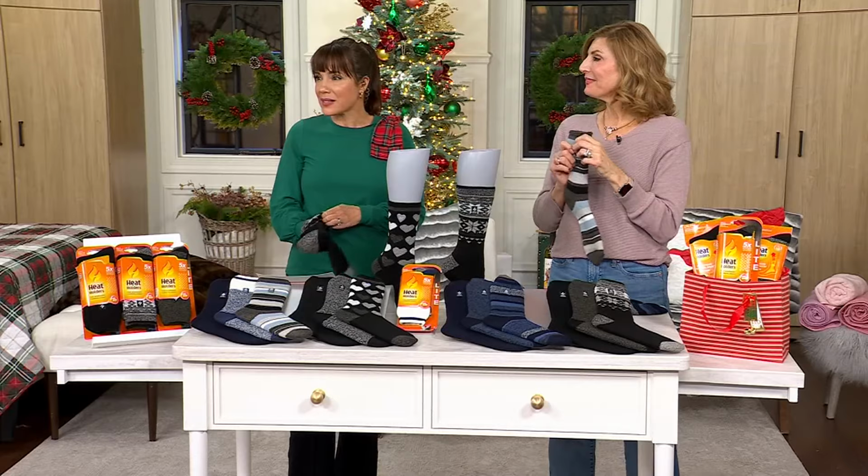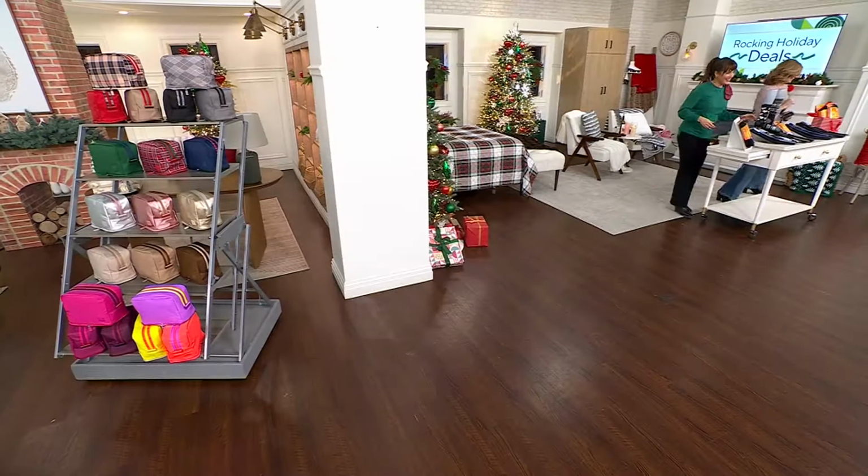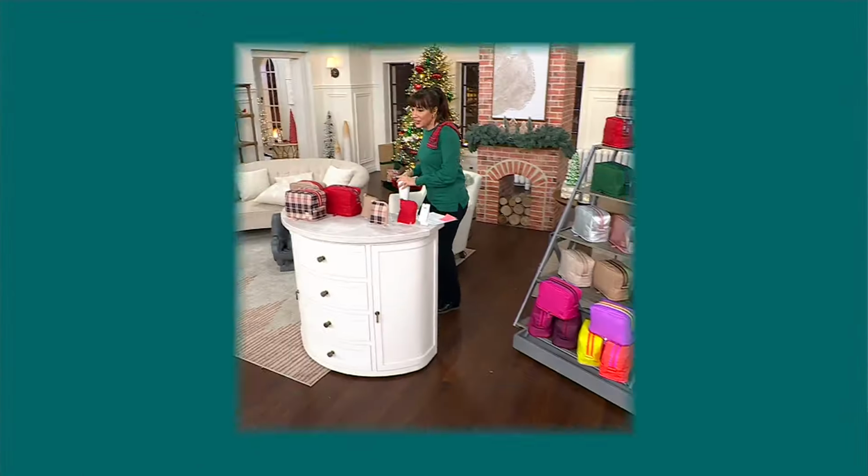What do we have coming up next? Oh, Equip's coming up next. Okay, Balin's here. All right. Oh, okay, I'm so excited about these. I love the guys from Equip. They are.